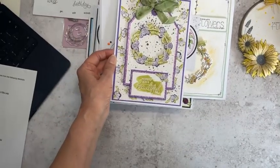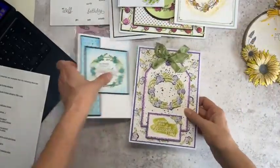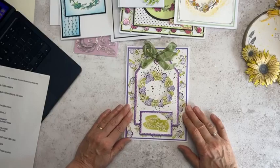I need to bring the camera back a little bit, don't I? It's a bit close. Actually, what I'll do is I'll move those cards up there, I'll be able to put it flat and then you'll be able to see it.